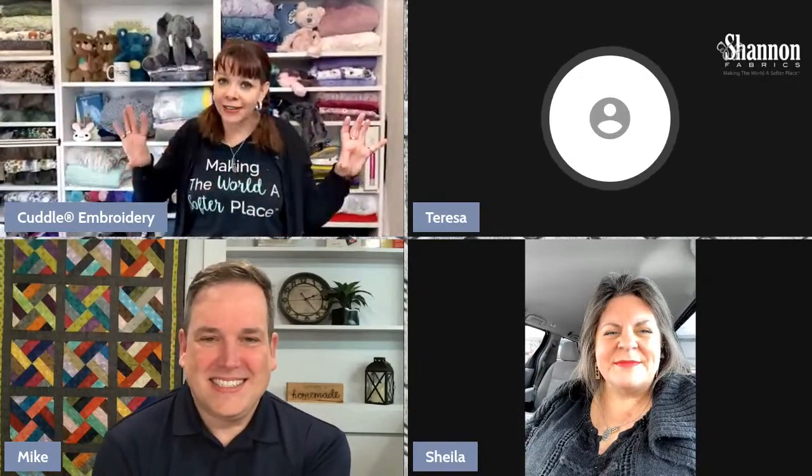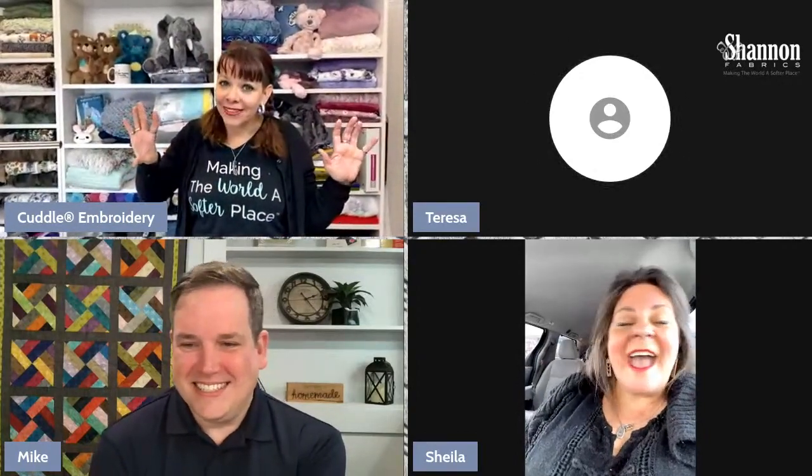I know we didn't really talk about it, but those Cuddle strips, have you done any quilts like that where you embroider on it? Sheila, have you done that? I have, and I love Cuddle strips. Cuddle strips are so fun. I'm all about Cuddle strips right now. Yeah, so you could totally add this. We talked about individual embroidery, but this is something I've seen a lot: these blankets that people have embroidered names and stuff on. So there's a ton of ideas.